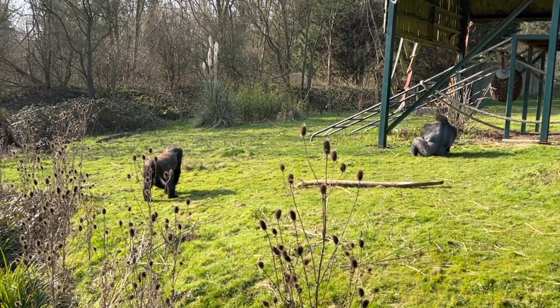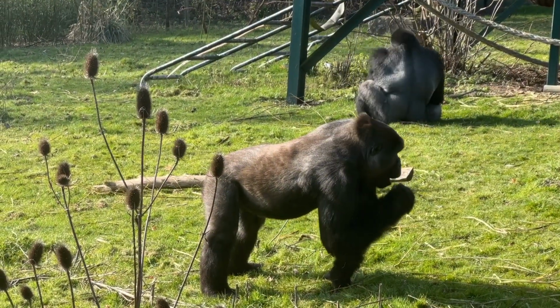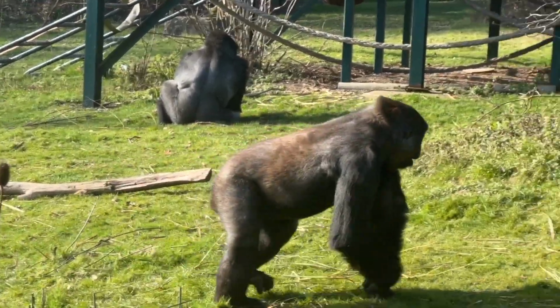Here we have some gorillas. There are two of them out at the moment, but there are some more in the cage. We've just come across them, and they're really cute and friendly.